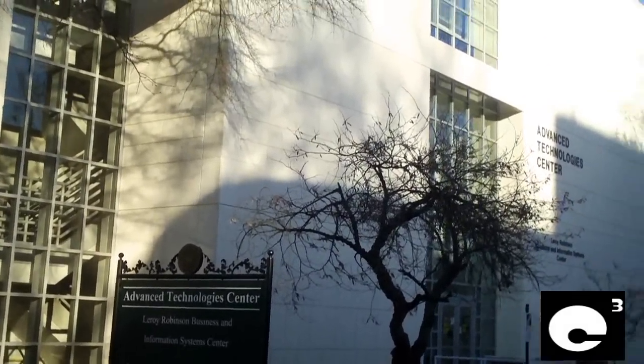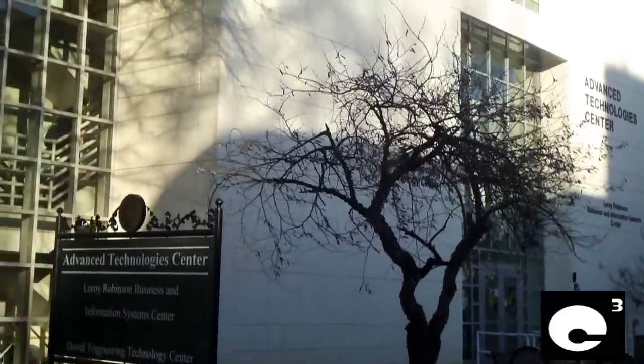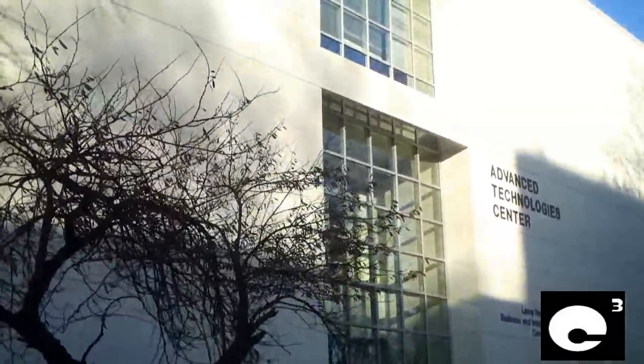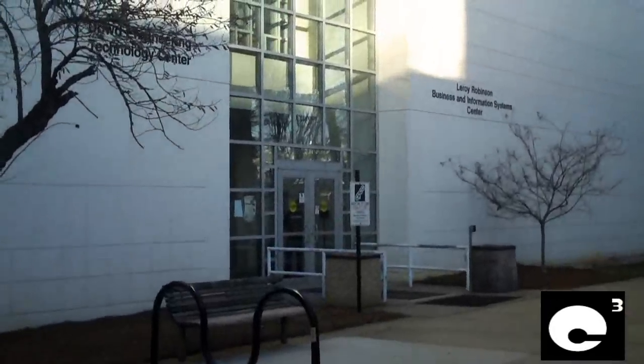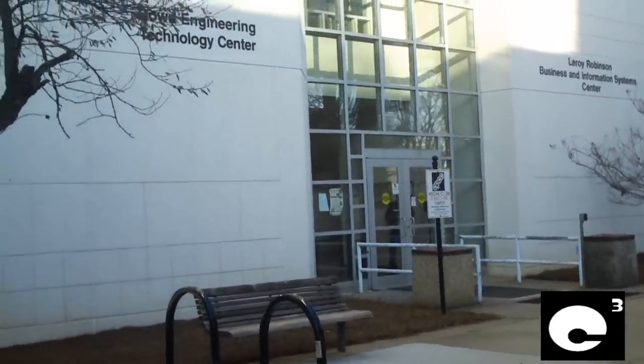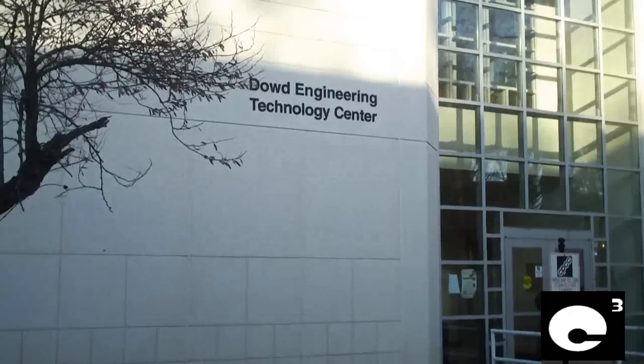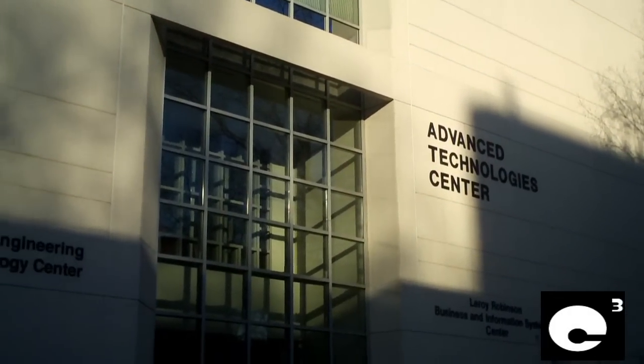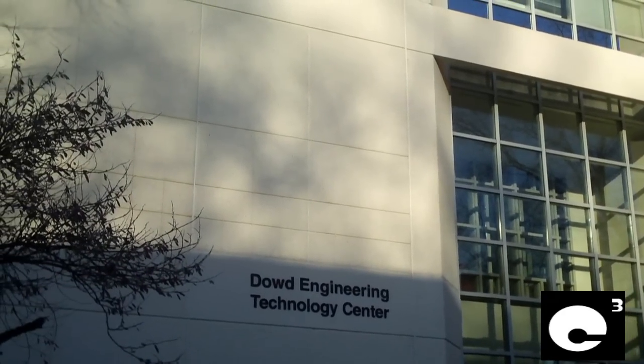I have two classes in this building because I am enrolled in a computer engineering technology program. And basically, when I go inside, I'm going to give you a quick little tour of the first and second floors. The first floor is just machine technologies. The second floor is just a computer lab. And the third floor will actually give you a full tour. That's where my classes are actually located.